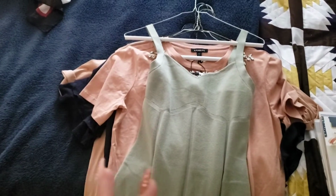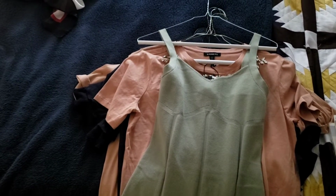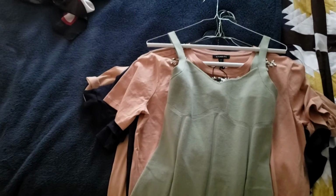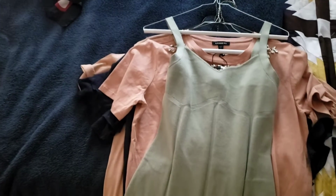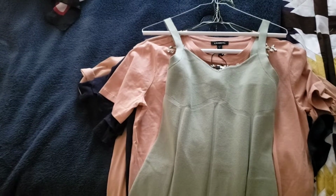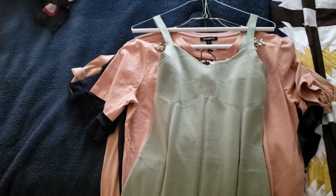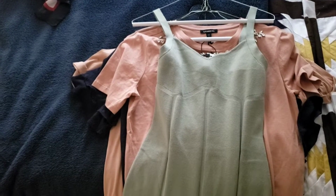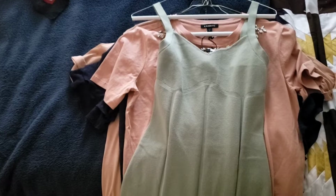But I did get some from Express. I downloaded the app, created an account, so I got $5 off for that. And then I had a coupon already, which I used. I think I got like $20 off, $25 off, or whatever it was.